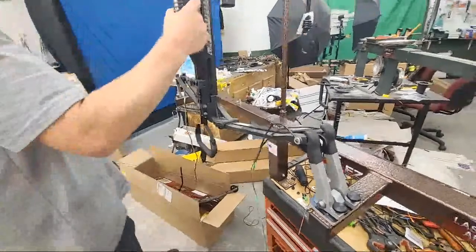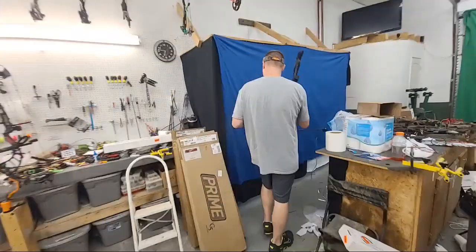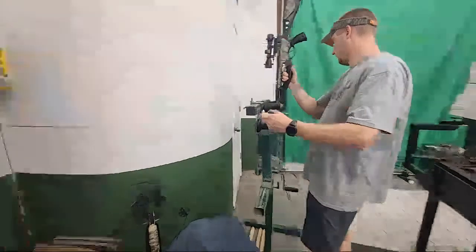I'm gonna put it in an old school bow press because since this is going from a completely let out limb, it'll want to shoot out the bottom of one of those style presses. I'm kind of glad we keep this old girl around here.